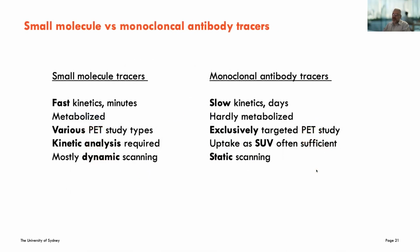And of course, there were 2 different types of tracers there, the small molecules, where we looked at the pharmacokinetics and pharmacodynamics. And you can do that because with small molecules, kinetics are very fast, and you have different types of imaging protocols, mostly dynamic because of the fast kinetics. With the monoclonal antibodies, you saw that the imaging can take up to days with slow kinetics with much larger molecules like monoclonal antibodies, and really perform static scanning.